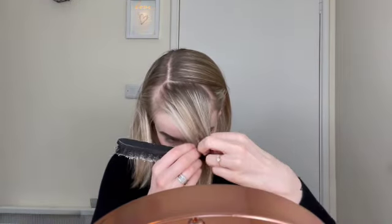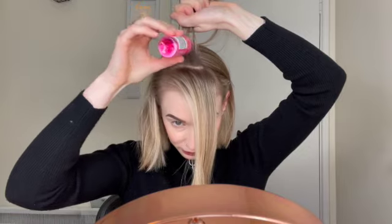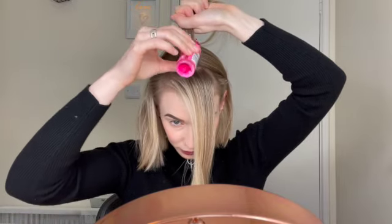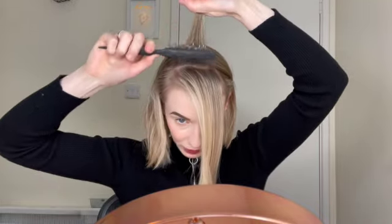And what I will do is I'll start using this instant volume powder and I'll start teasing this section. So I have my volume powder. I'll grab a small amount of hair, just across. I'll brush that up and I'll use this volume powder. Just put a little of this powder in and start teasing this section. Just gently.